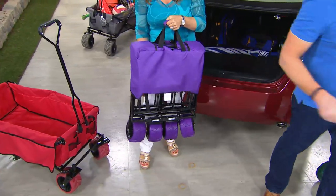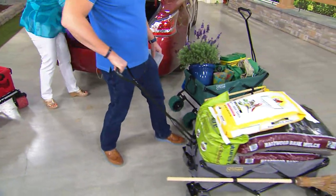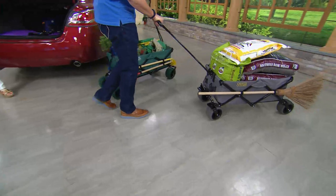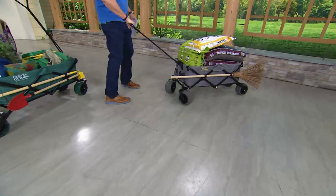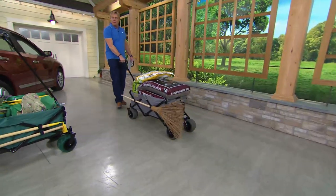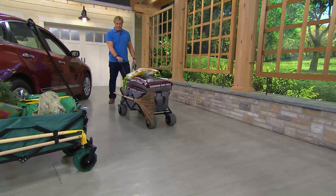And yet, this baby is filled with a lot of mulch, right? There's 2 huge bags of mulch, another big bag of seed, and then sunflower seed on top, even a rake on the side. Not a problem for the brand new Creative All-Terrain Folding Wagon. It works. It's made well.